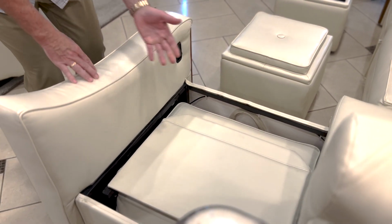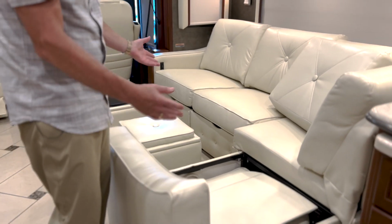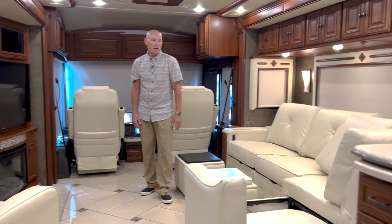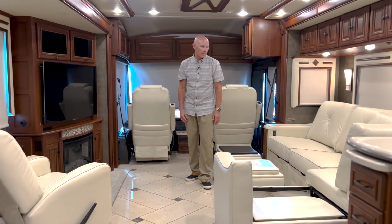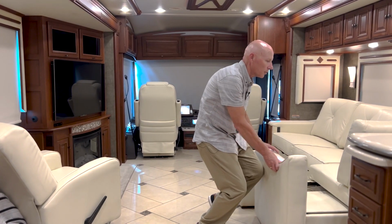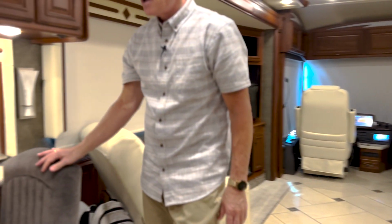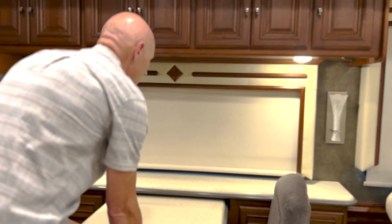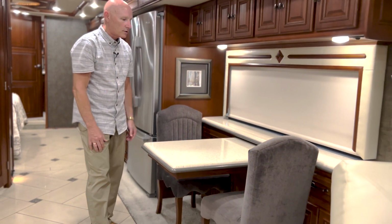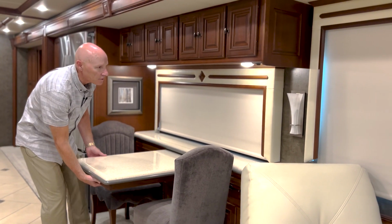Come all the way out, this pops up, your sofa back comes over here, and now you have a nice J lounge for more seating, or if you want to lounge, make it like a love seat to watch, again, a nice evening flick with your spouse or partner. So I really like the design of this Itasca. It's very, very comfortable living. As you come into the dining room area, you've got a table and chairs, which again will fold out, give you some added length for more eating area, more storage and counter space. Very easy to function, very easy to move.